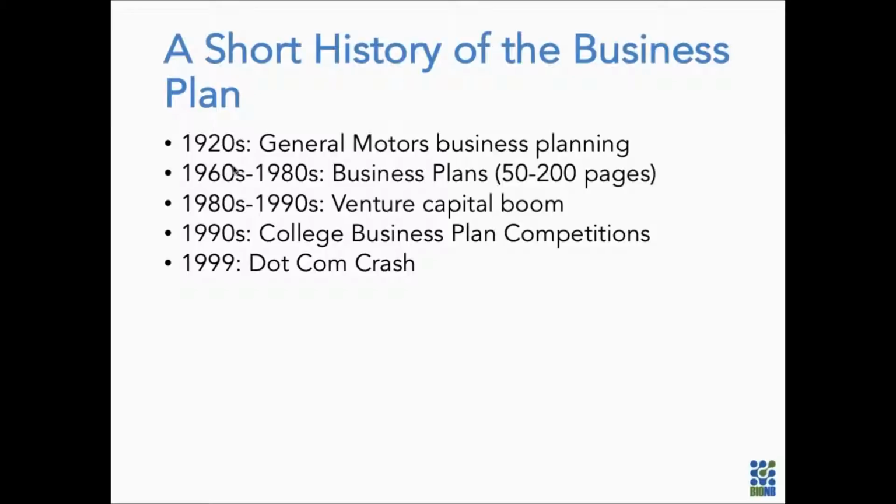I don't know if you remember Webvan, but it was an online grocery shopping service. Everybody thought this was a wonderful idea, so much that venture capitalists gave them $400 million. And they spent all that in a 2-year period. It was based on, and if you read the story, it's a really interesting story, a business plan based on assumptions that hadn't been tested with any market research or actually talking to customers.